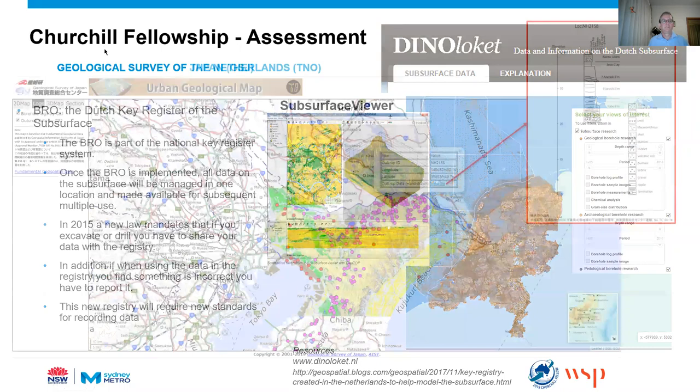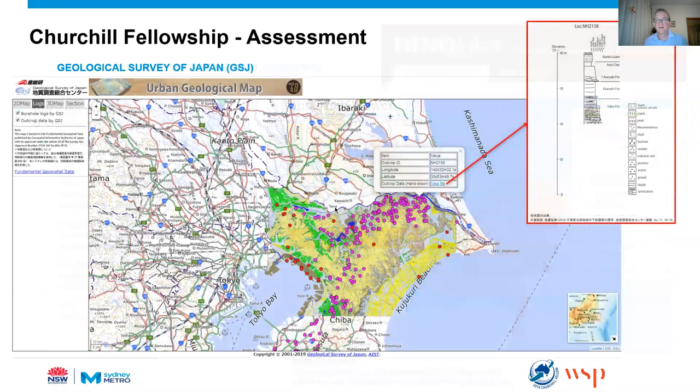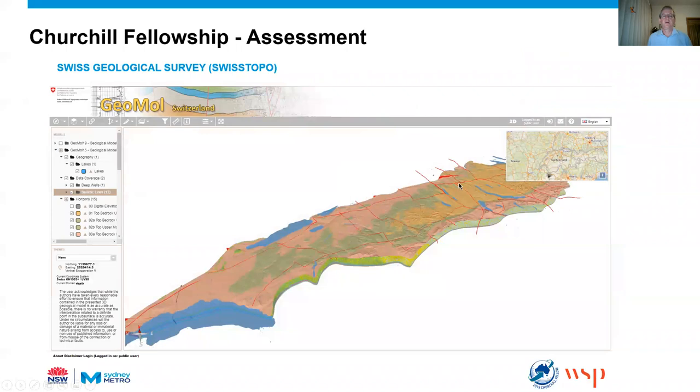The Geological Survey of Japan, most of it's in Japanese, so it's hard to understand. That's why I'd like to go there and assess what they were doing. Again, they've got a menu type system where you can click on and open up boreholes, but they've also got provision for 3D maps and sections, so you can generate sections across these geological areas. And Swiss Topo is another one that is combining their geological resources together and developing 3D models.